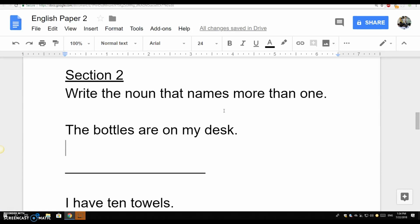I have a hint for my students who maybe have trouble reading. Look at the words. What word ends with S? Bottles. Usually, a noun that names more than one ends with S. So my secret tip is just look for the word that ends with S. Bottles. Yep, that is the noun that names more than one. So on the line, just write bottles.